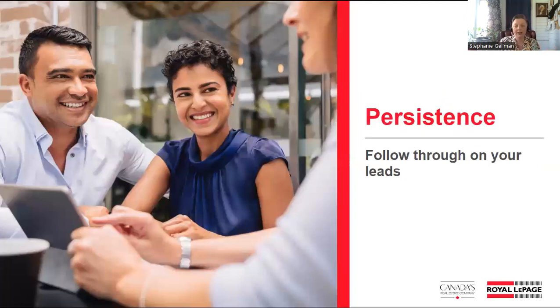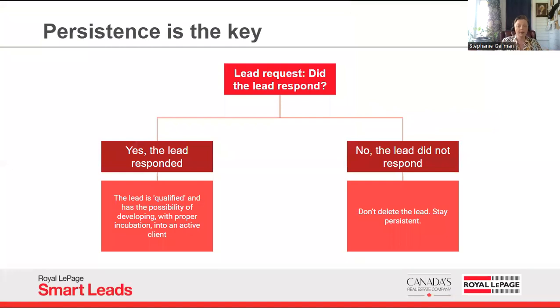So we've gone over the importance of speed with the first reply. Now let's look at persistence through outreach and why it is so important. From the first contact attempt, there are really two ways a lead can go. Either the lead responded or they did not. If the lead has responded, you should work with them using the tips that I provided before, to refine their criteria and provide them the information that they are looking for. If they did not respond, do not give up.